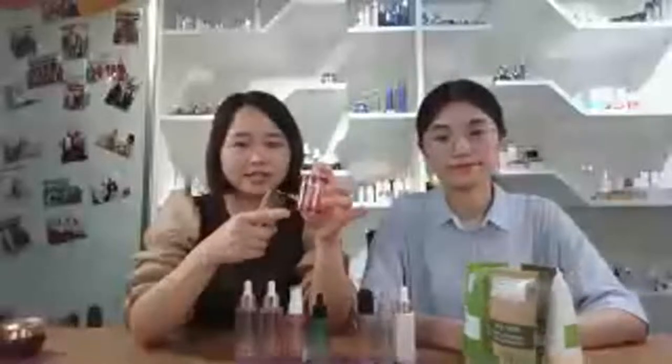This bottle is a transparent red color, but if you like other colors, we can customize for you. Opaque color, transparent color, or we also can add a gloss surface or matte finish for you. The matte finish, we can match a frosted surface. And the next size is small. It is 20 millimeters.